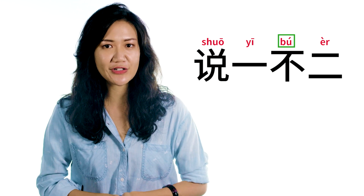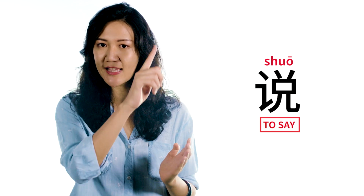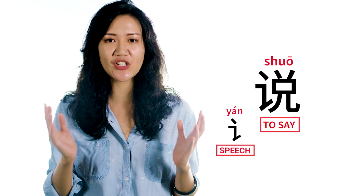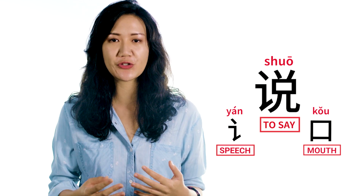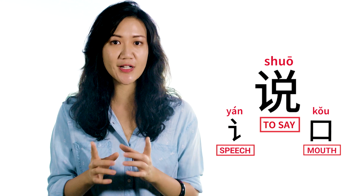The first character is 说, which means to say. Now on the left side, that check, it's a radical. So when you see that in any Chinese character, it's related to speaking. And on the right side, you see a square, that's 口, which means mouth. That's also related to speaking. So that's the first word, 说.